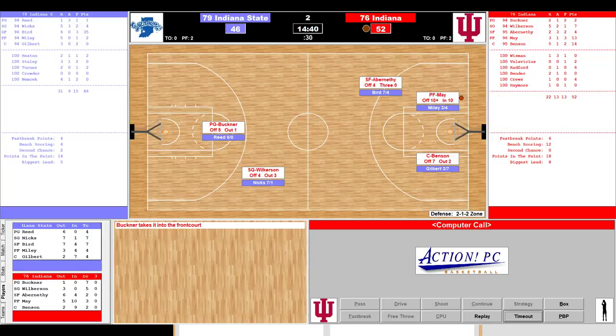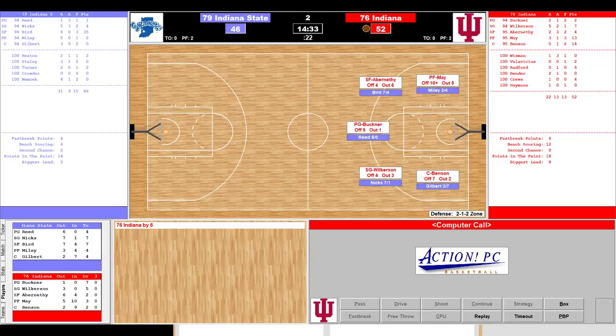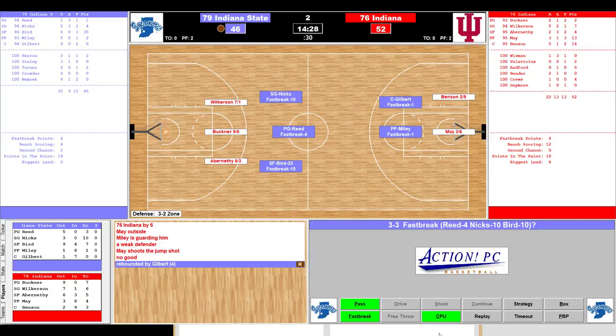Rebound by Wilkerson. They work it to May. Weak defender. Shoots the jump shot over Miley. He misses it. Rebound by Gilbert. Fast break opportunity. Gilbert in the center. Bird on the left wing. Nix on the right wing. They're going to continue with the fast break.